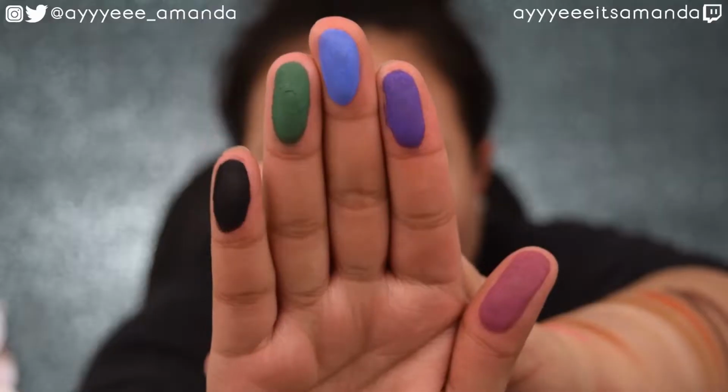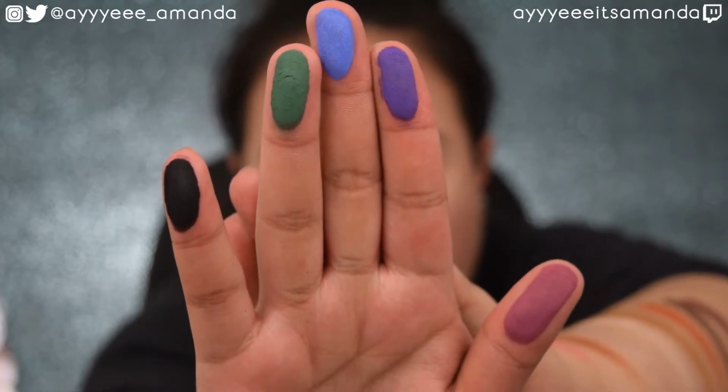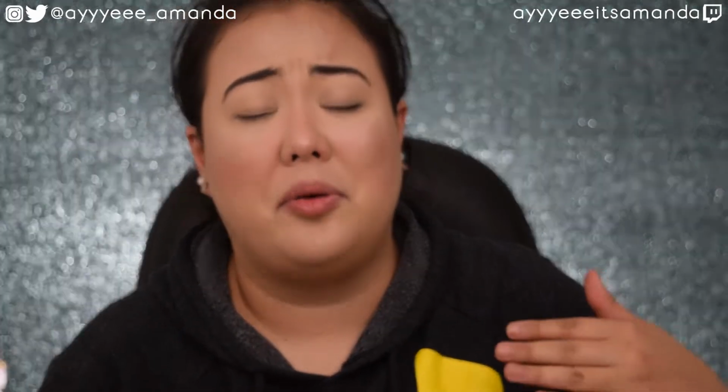Oh wow, these colors are unreal. Wow, oh my gosh, that green is like Slytherin green. Oh my gosh, I am loving these swatches. They're so gorgeous.